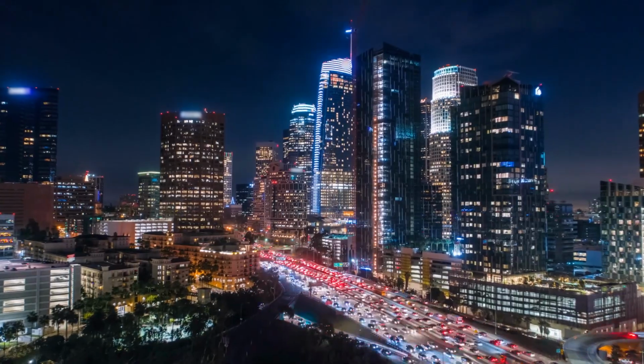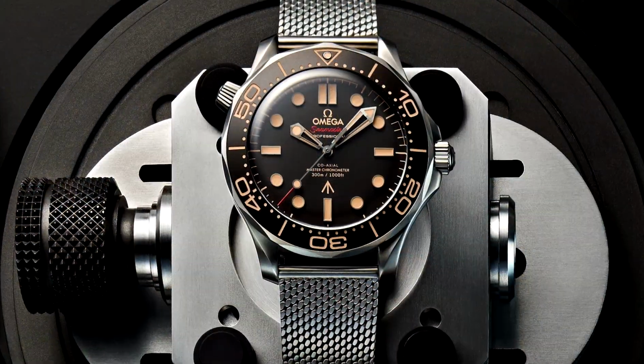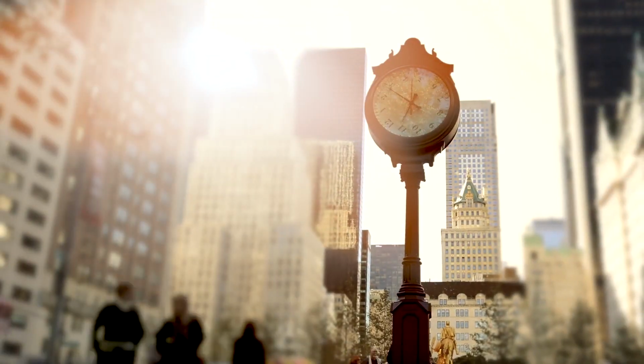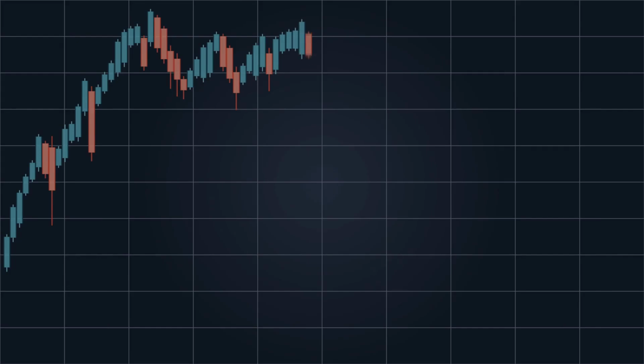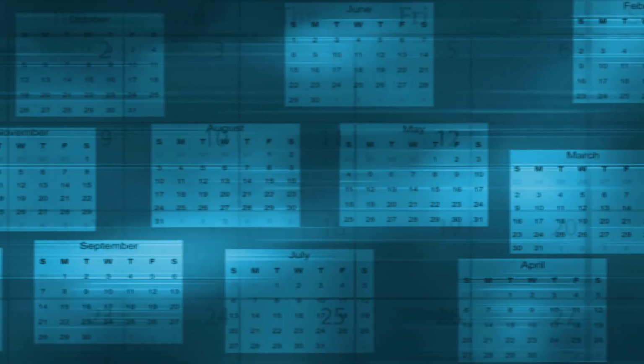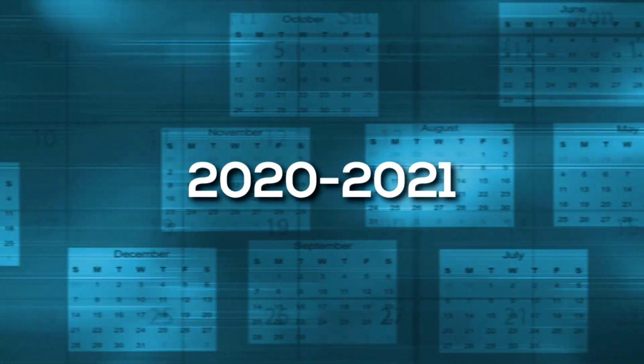Another example of these watches that basically remained unchanged is the classic Omega Seamaster James Bond watch, for ideally similar reasons to the Tudor Black Bay 58. The crucial thing to understand here is that the price drop majorly affected the most hyped watches that increased the most in value during 2020 and 21.